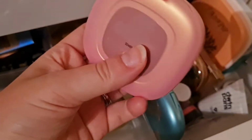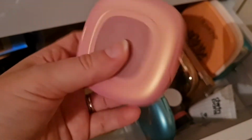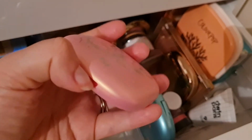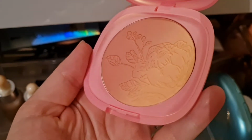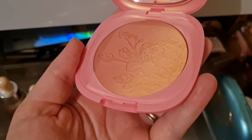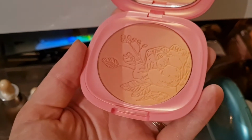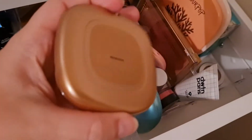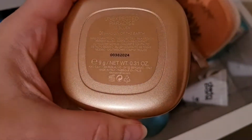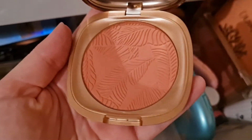Okay, so this blush is from the Tuscan Sunshine blush, and it's the Tuscan Iris. And I think this is the one where there's a duo. Yeah, so it's got more of sort of a duo there. You've got the lighter side and then the deeper side. It's still really beautiful. And then I have this one, which is also the Unexpected Paradise, and it's Shadow of the Earth. And it looks like that.